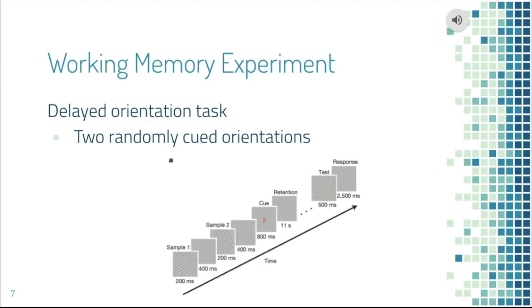The working memory fMRI experiment monitored participants' cortical activity while performing a delayed orientation discrimination task of one of two randomly cued orientations. The researchers accounted for the hemodynamic lag of the BOLD response through trials consisting of a spatial pattern of time-averaged activity spanning all voxels within the region of interest.